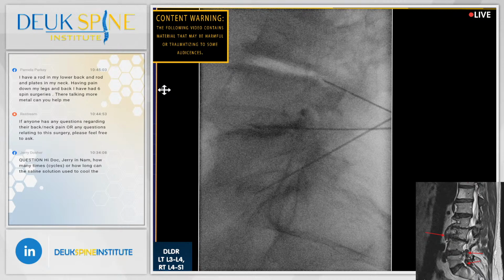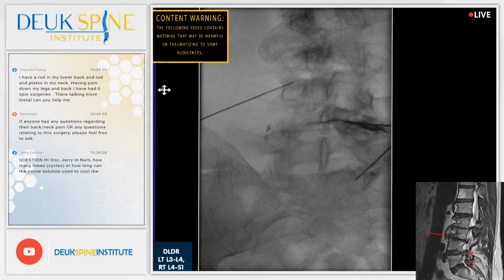Asking, I have a rod in my lower back and rod and plates in my neck. Having pain down my legs and back. I have had 6 spine surgeries. They're talking more metal. Can you help me? Absolutely, Pam. You do not need more metal. We can fix you without metal.